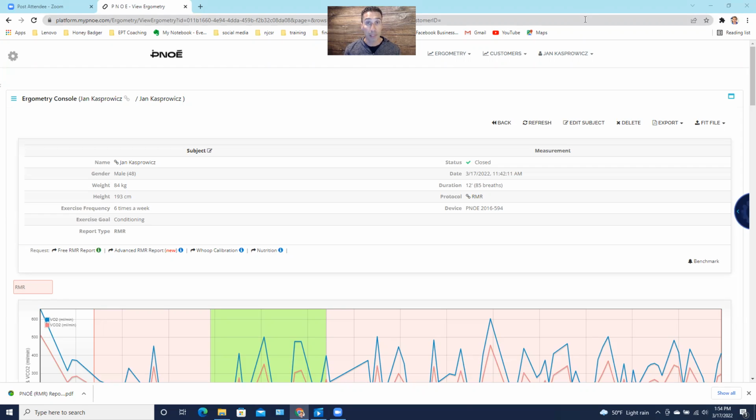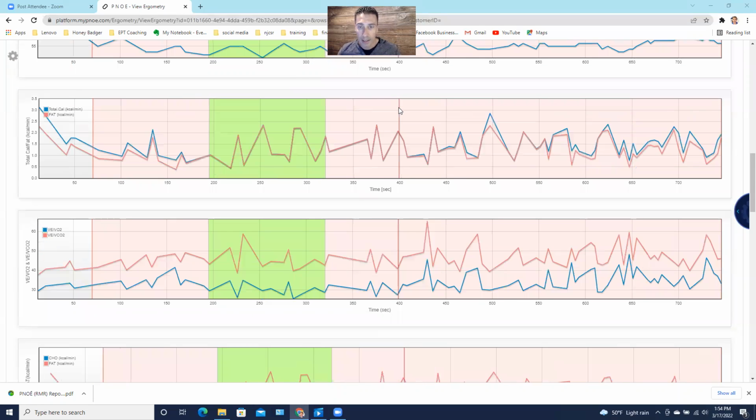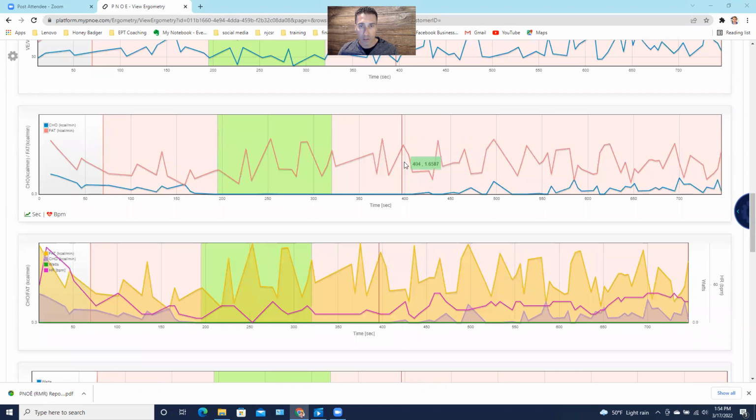So when I find out that somebody has been identified as primarily a sugar burner, I know that they're going to need a couple more strategies put in place in their weight loss journey to help them through those cravings of sugar. So let's review this resting metabolic rate test that I took of my own this morning. We've got all these fancy graphs and everything, but we're going to go right here, right to the fat and carbohydrate metabolism. You can see here that this red line signifies fat burning, and this blue line signifies sugar or carbohydrate burning. And you can see here that I'm primarily a fat burning machine.